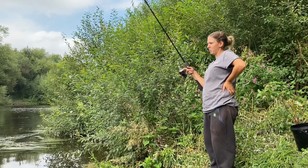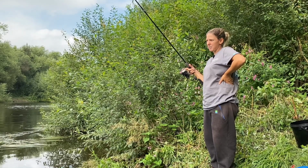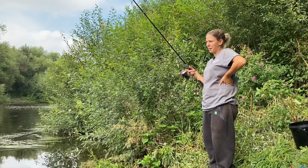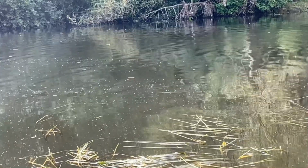River's running off nicely, and it's best just as it's running off. Didn't come too high, it's not as if it's flooded or anything like that, but a nice little bit of runoff, nice little bit of colour in it. So hopefully we'll catch some fish. I'm going to say some roach, perch.